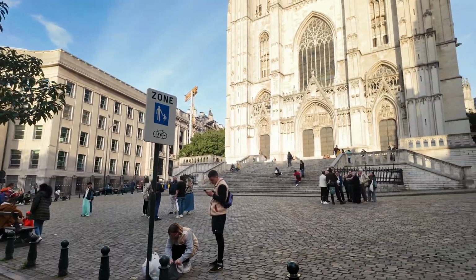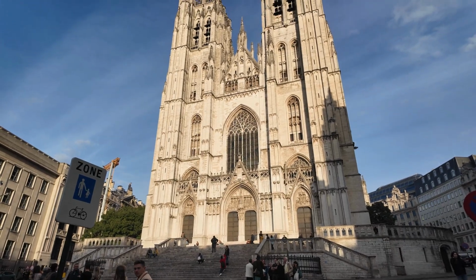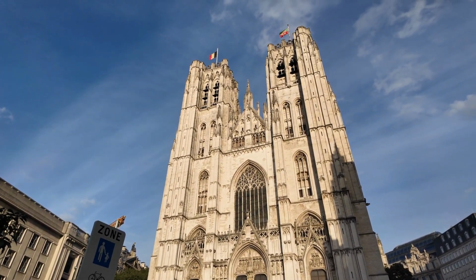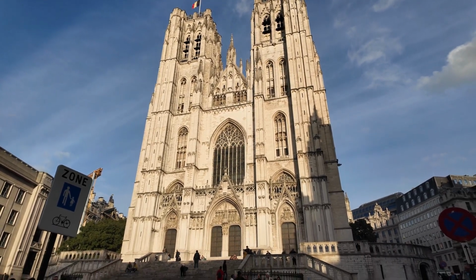But you can see it's the same kind of design as they have in Barcelona, that Sagrada Familia, but this is a little smaller compared to that, but it's a beautiful architecture.